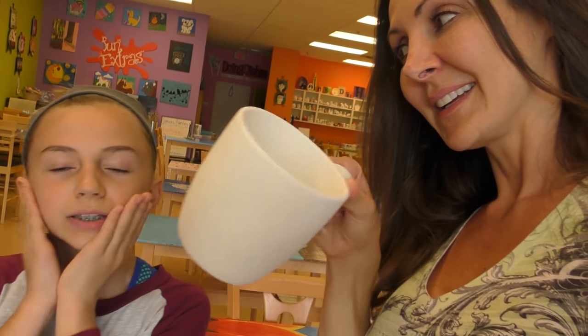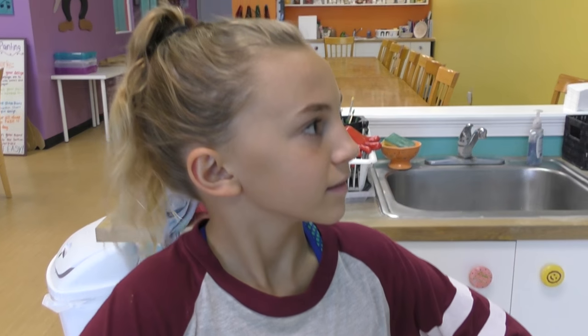Then I got a great big mug. Looking forward to winter with this mug. It's bigger than my face. It's bigger than your face? Actually, no, it's not that big, but you get the point. It's a big mug. After you get done drinking hot cocoa in this, you'll definitely have a tummy ache. All right, so now we're picking out paint.